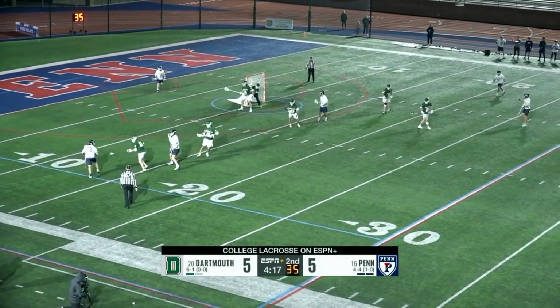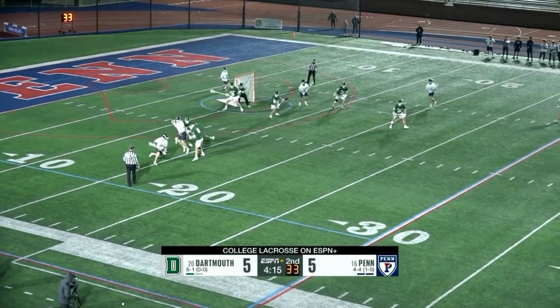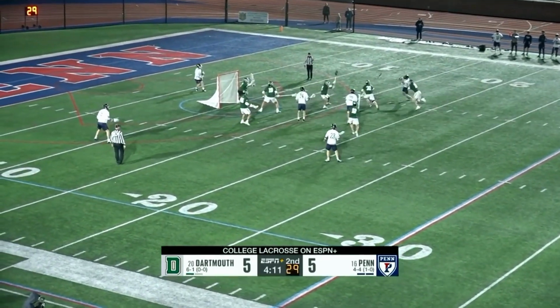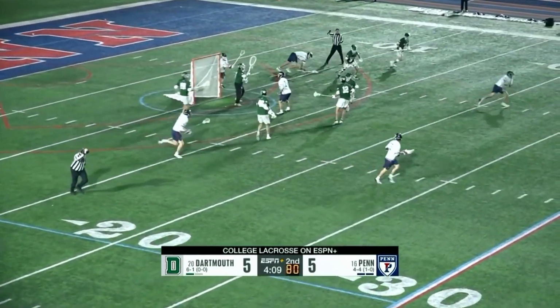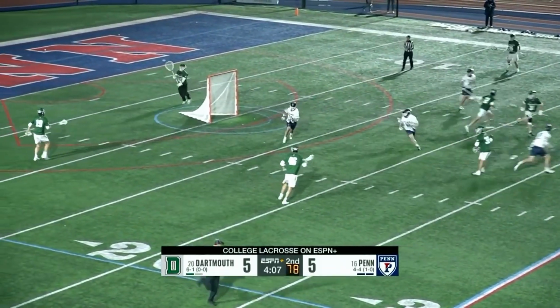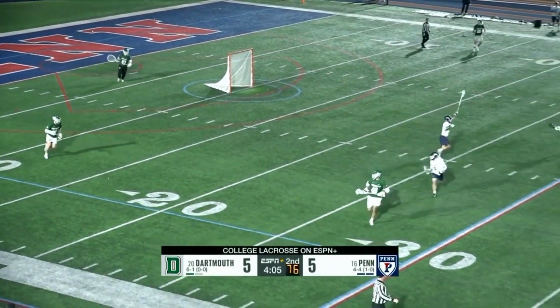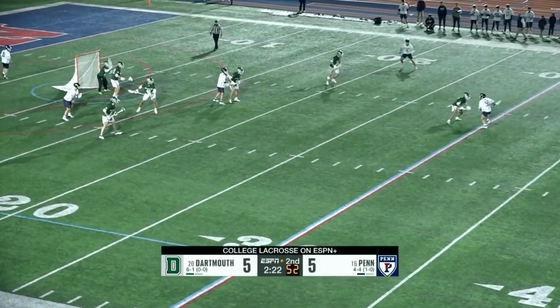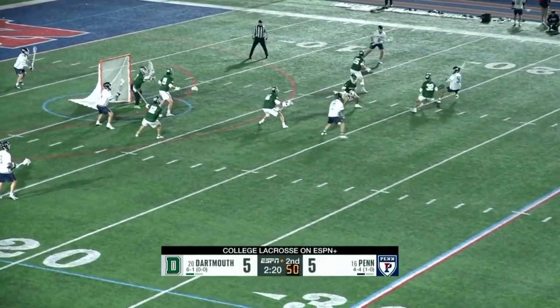Skane had to make a tough catch. Back up top, Provost lets it rip, and this time Morrell sees it high side and grabs it. Yep, there was that stick side high shot you were talking about. 2:21 left here in the half. Hoffman beats one.